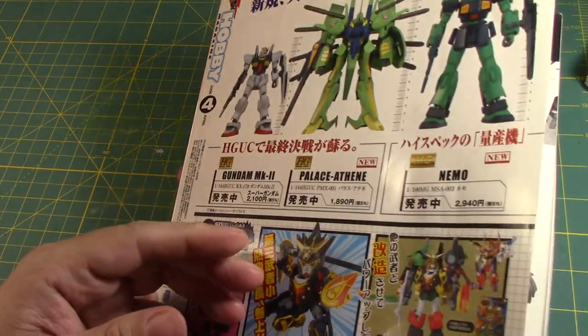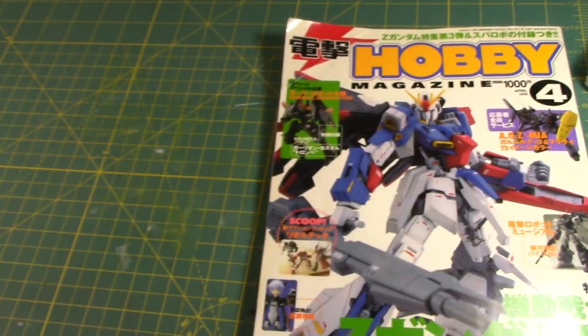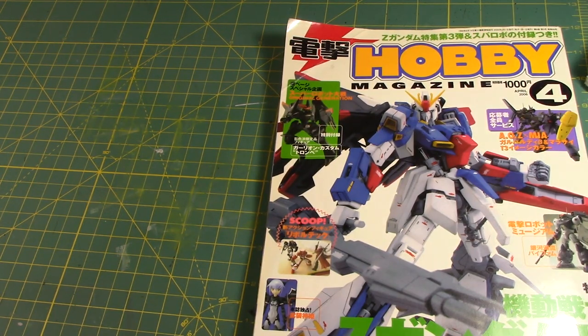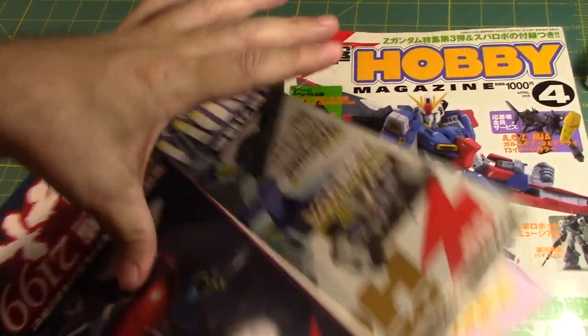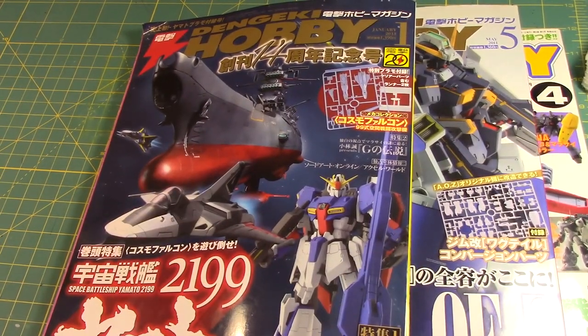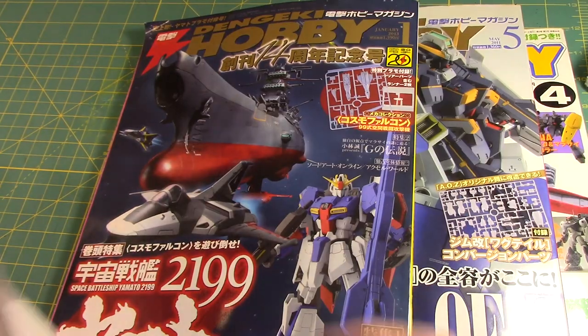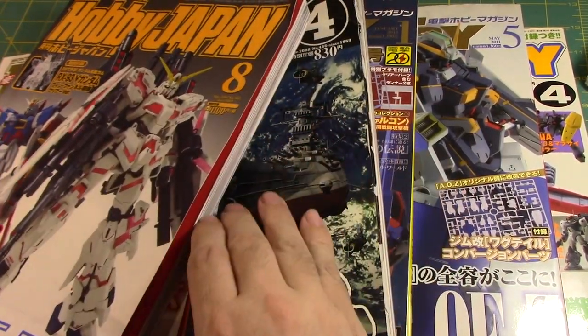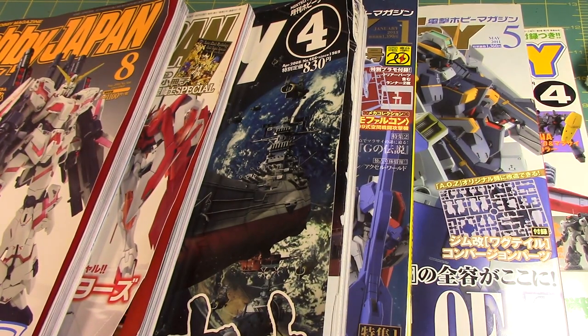I'll probably go through this again. All right, so there you have it. These are the magazines that I have collected and I've had in storage for a while. I don't know what I'm going to do with them yet. Put them in order so you guys can see this. Some of these I will definitely consider selling. Some won't, because there were articles that I would like to review and take a look at.